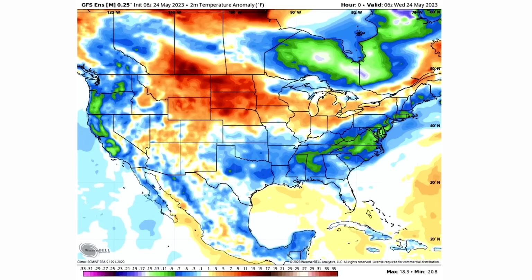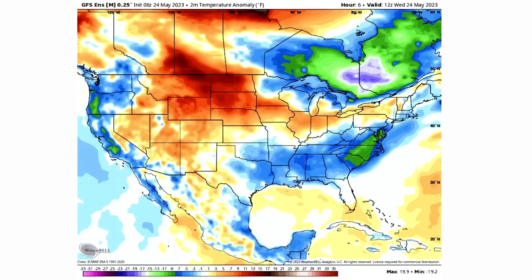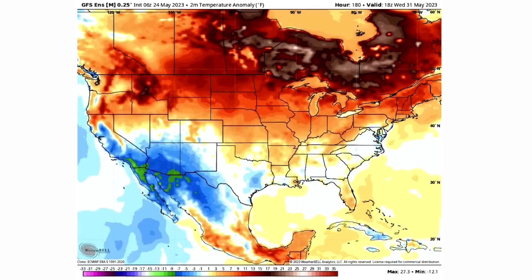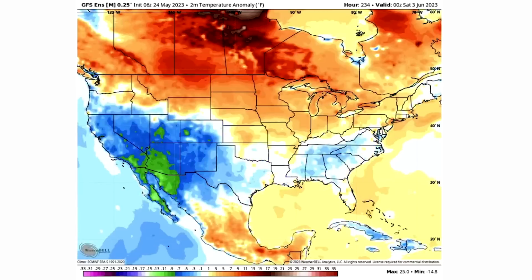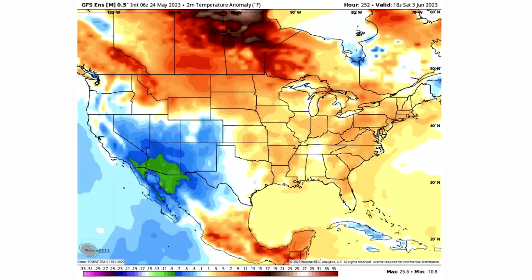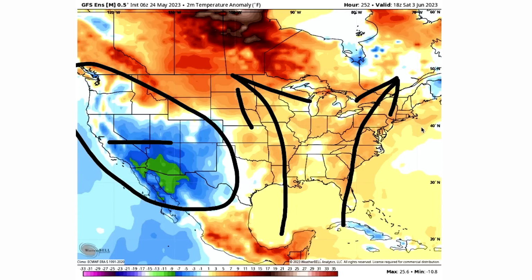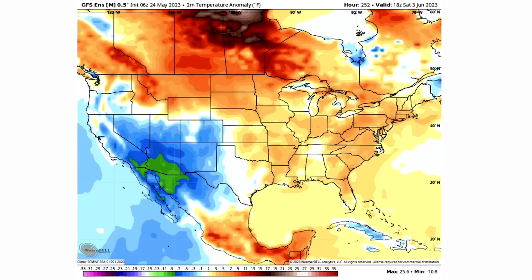Now for the temperature pattern, we're taking a look at the GFS ensemble model here. We can see cooler conditions for a time here, and really as we reach early next week, we start to see warming in the east here and cooling out west. This is really a classic negative PNA pattern. So what I mean by that is negative temperatures out here causes the warmth to surge in these areas, and it's just classic. That is really what we see time and time again.